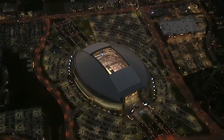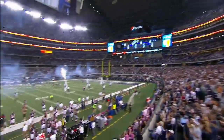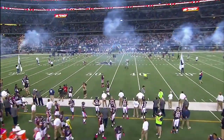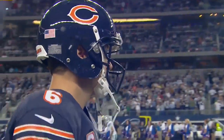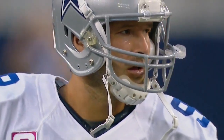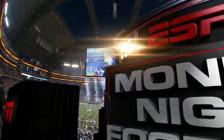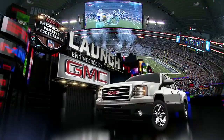Exhibit unmatched. It is Cowboys Stadium, 20 miles west of Dallas. And two of the flagship franchises in the National Football League. Jay Cutler and the Chicago Bears against Tony Romo and the Dallas Cowboys. And off we go with the Monday Night Football launch, engineered by GMC.